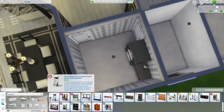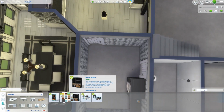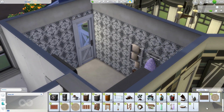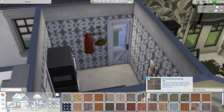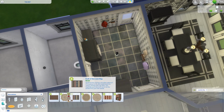And then also in the laundry room here, you can see I'm continuing on with the black and white theme. And that is Jungle Adventure for the tile, which, if you've been downloading my houses, you probably know I love Jungle Adventure. So I went with that tile, and also the floor is Jungle Adventure as well.